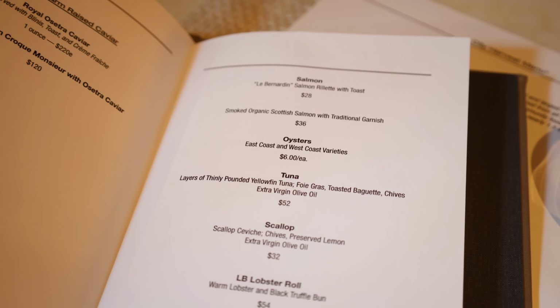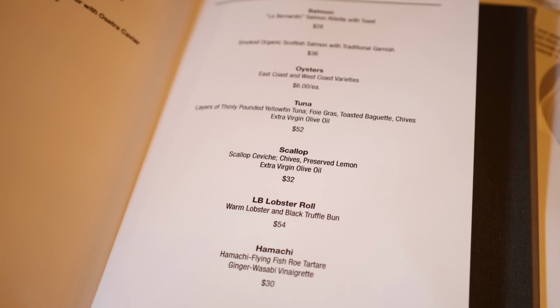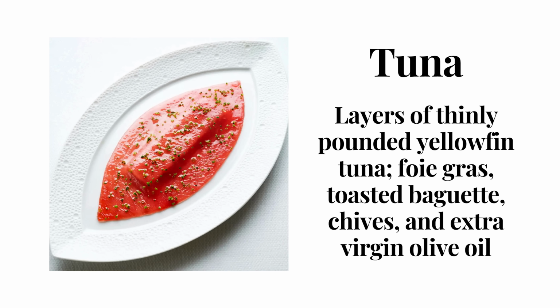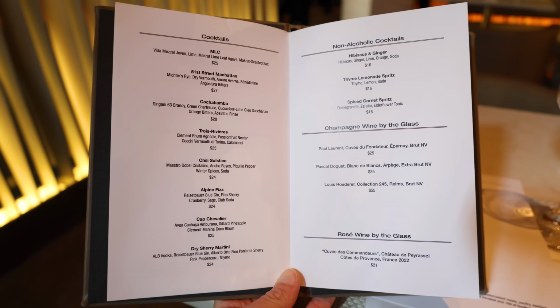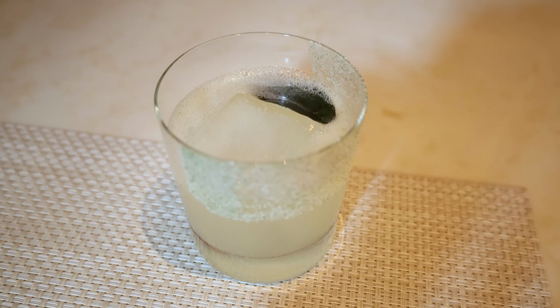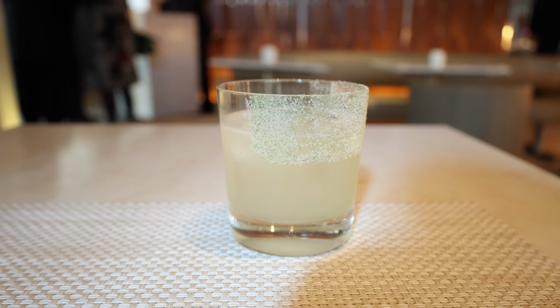The other courses sounded great, although they weren't quite as elaborate as most of the offerings served in the dining room. However, the lounge menu does include Le Bernardin's signature tuna dish, which I'll definitely have to try in the future. Next, I explored the beverage offerings. While the restaurant is revered for their wine selection, I felt like trying a cocktail. I chose the MLC, which contained Vida Mezcal Joven, lime, makrut lime leaf, agave, and makrut-scented salt.